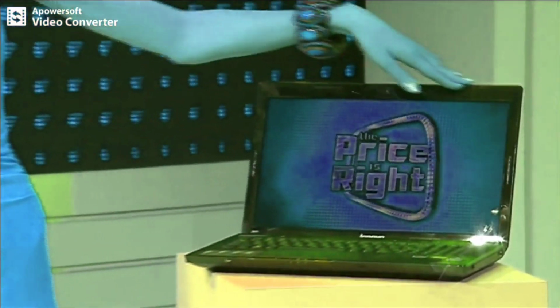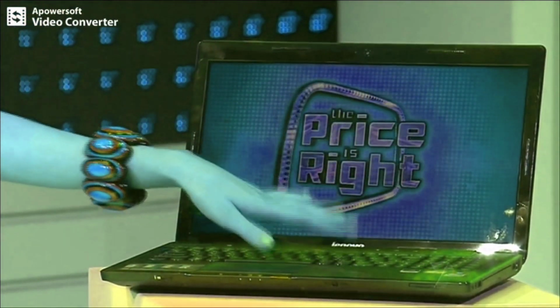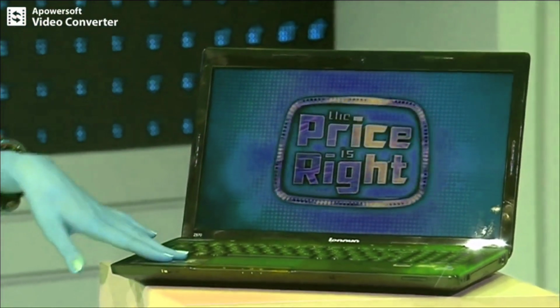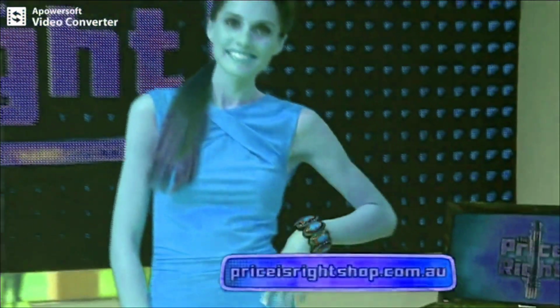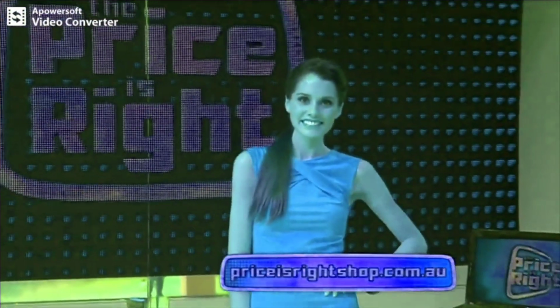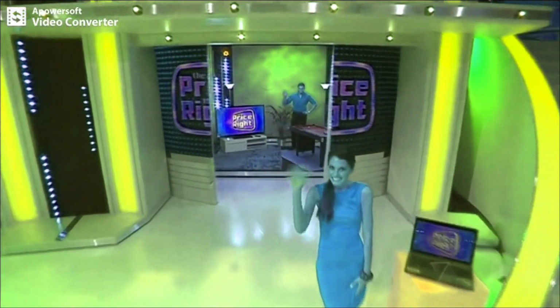The Lenovo IdeaPad is ideal for work or play with an amazing 6 gigs of memory, a 750 gig hard drive and a 15.5 inch LED HD screen. It's perfect for movie lovers and gamers. It comes with Windows 7 Home Premium. And now it's a TV and a pool table!